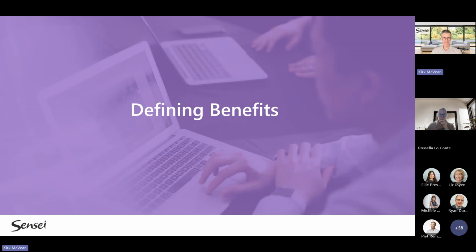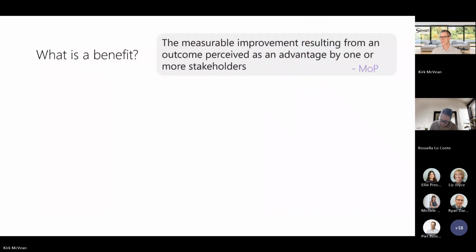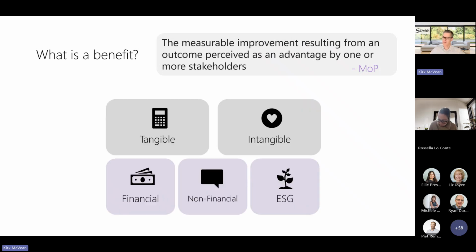Now, how do we define benefits? Let's get into the meat and potatoes. What's a benefit? We talked about the definition, but here are some categories I think are helpful. When we think about benefits, they might be tangible or intangible. Tangible, they're measurable. Intangible could be like how customers feel about our product. It's kind of intangible. We can't really measure it. They might also be financial or non-financial. So revenue, or maybe customer satisfaction rating, non-financial. Or they could be related to ESG, which I think is its own category in its own right. So environmental, social, governance. So doing good things to help our society and our world, right?